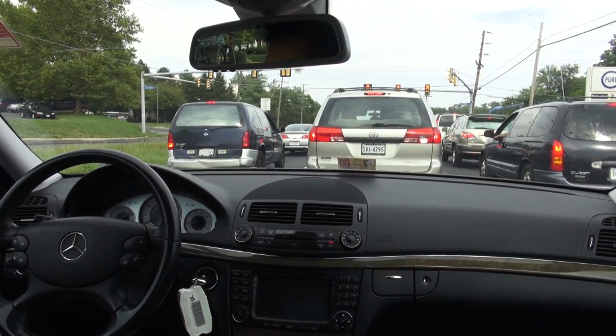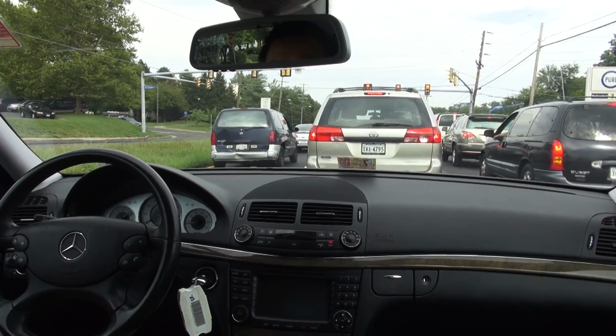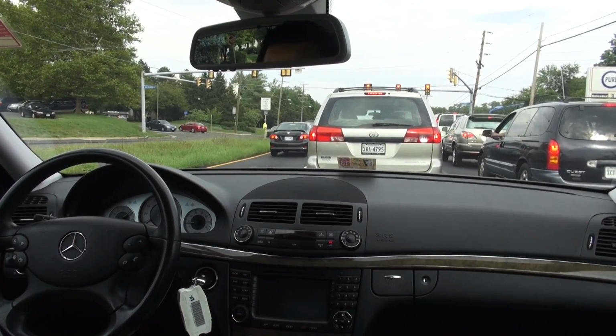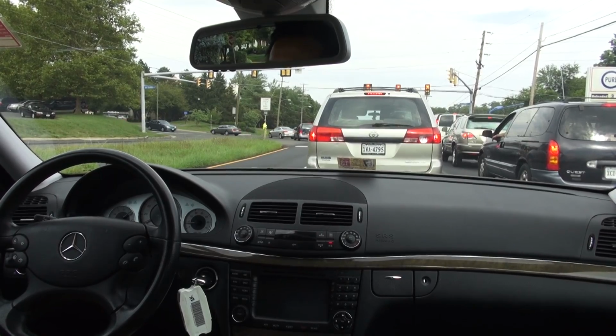The ride is pillowy. I mean, this is a luxury sedan. This car rides really well. I mean, it's the kind of car that you would put your in-laws in, take them on a long road trip, pick them up from the airport. It's got the space in the trunk and the back seat.